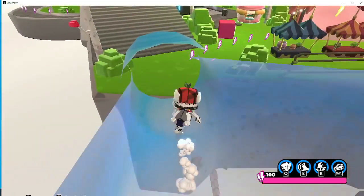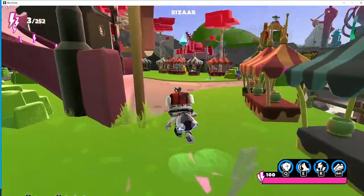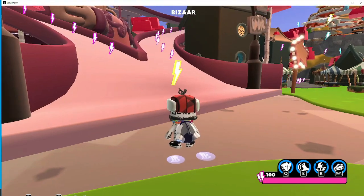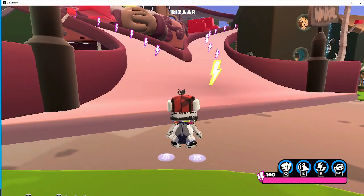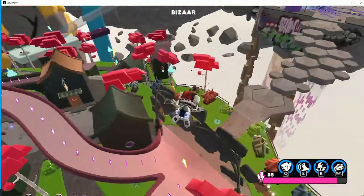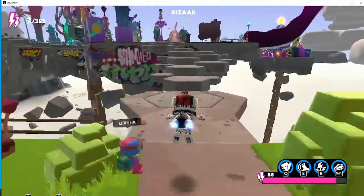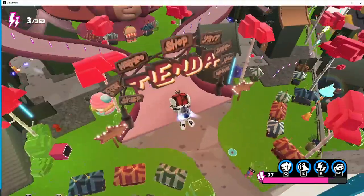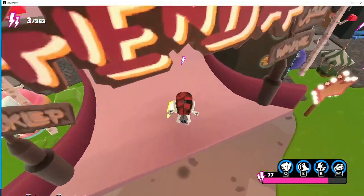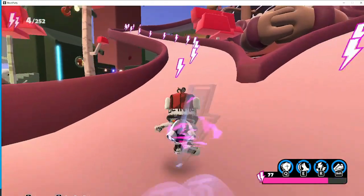So I have to run 1500 meters. Before that, let's fly with this Burberry jetpack. So here we go. Wow, look at that. I love it. Let's do that again. Oh my god, look at that. Okay, so I have to complete 1500 meters.